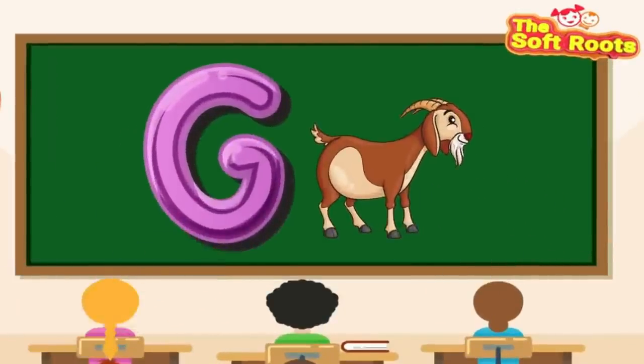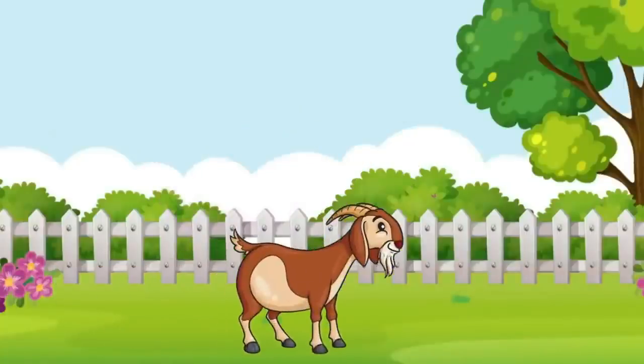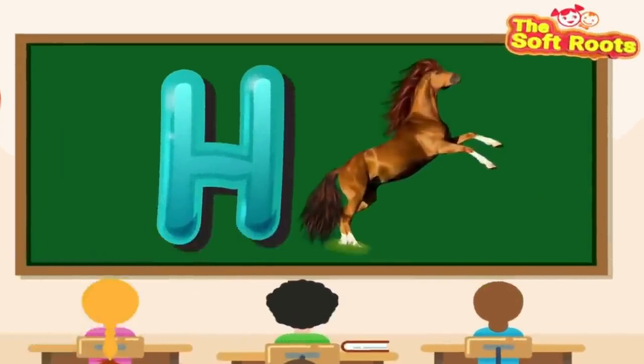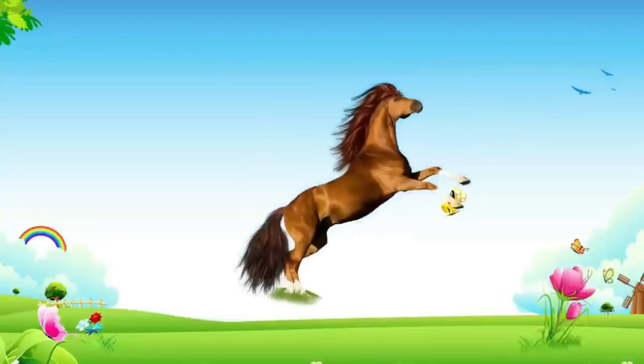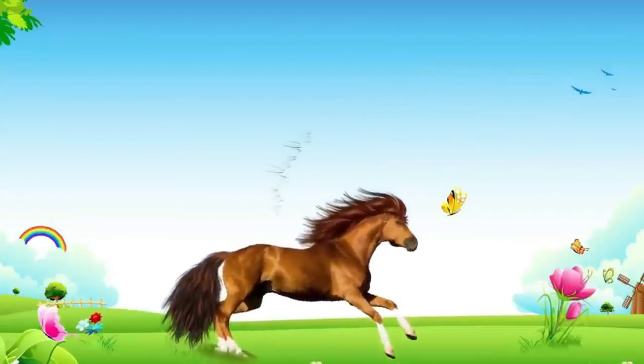G for goat. Gypsy, the goat, has golden hair. H for horse. Henry the horse has the most beautiful mane. He is one very happy horse.